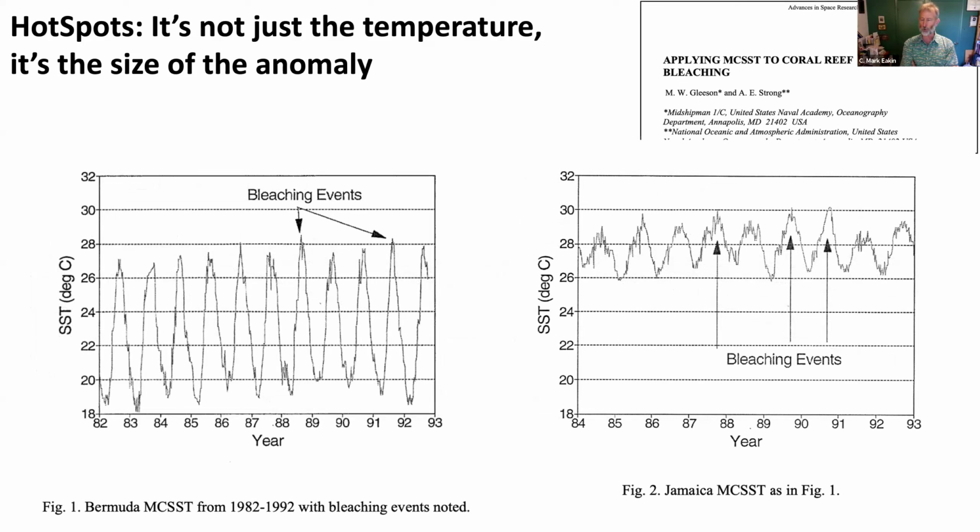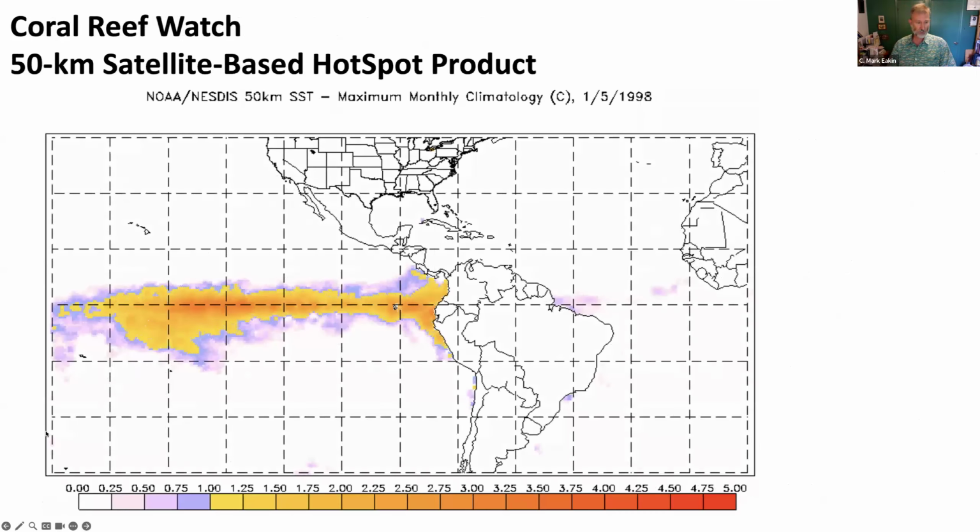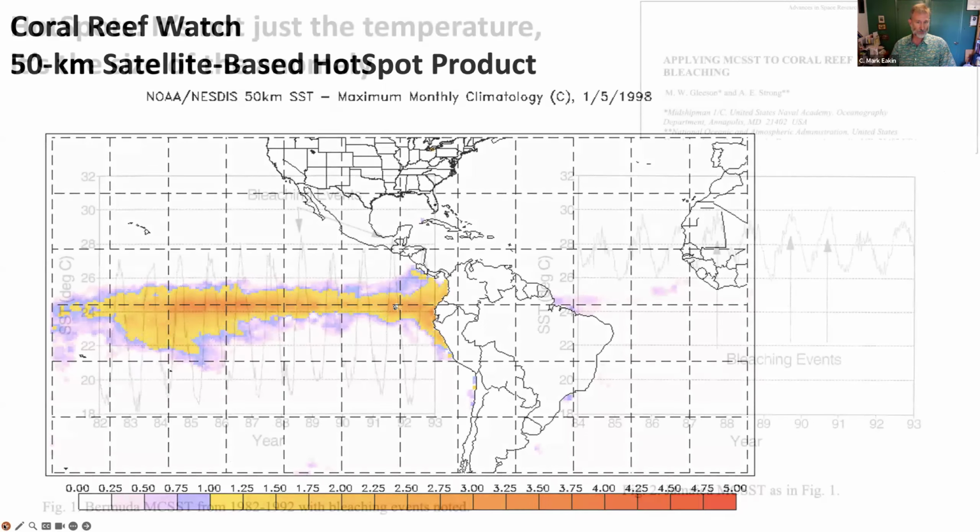Here you can see more of that work that was done early on: the Gleason and Strong paper from 1995, where you can see on the left in Bermuda, the average temperature is maybe about 23 degrees. The average temperature in Jamaica is 27, 28.